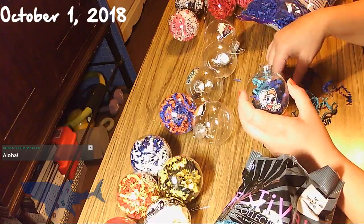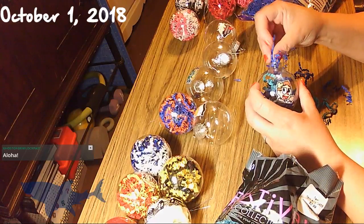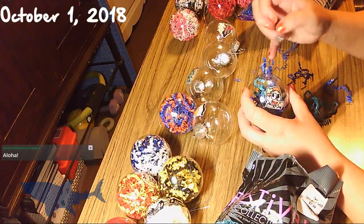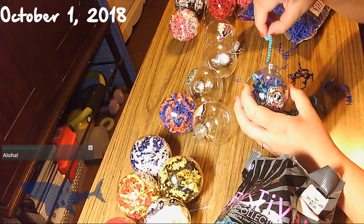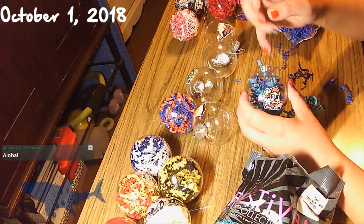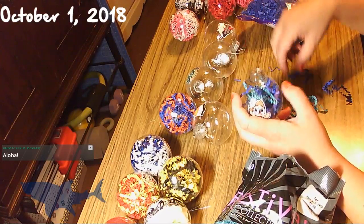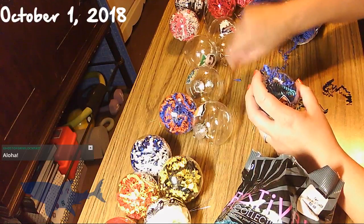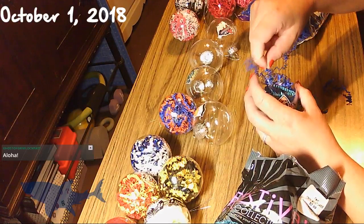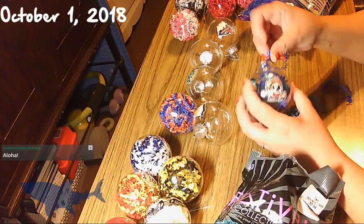I also found some really, really cute gaming ornaments as well on their little rack or whatever. I found a little DS and a little Xbox controller. I thought that was so cute. I'm like, oh, I have to have. You know. Has to have.